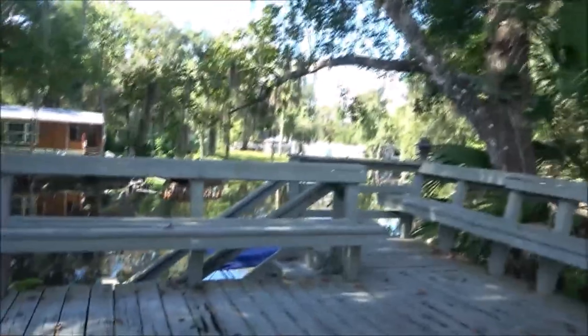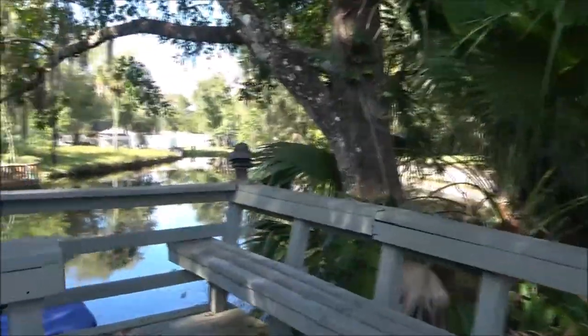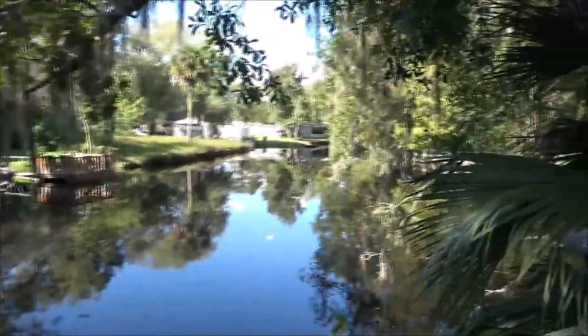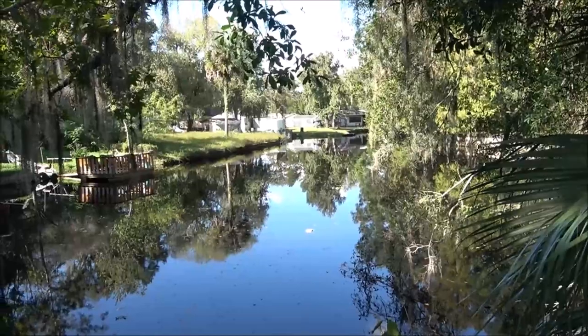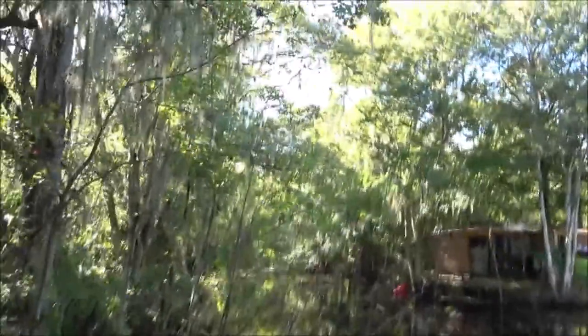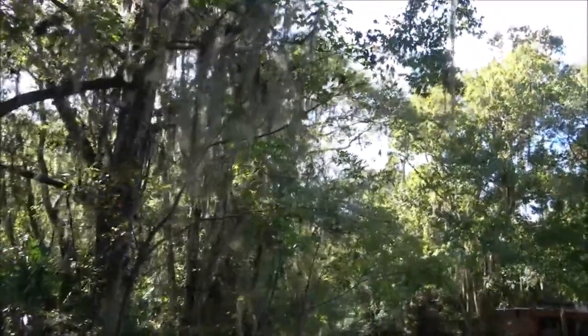Oh, Bruno's getting in trouble. I hear her saying bad, bad. It's nice out through there. Man, should have sat out here and ate. I don't know how far it goes up in that area. But more for us to explore later.